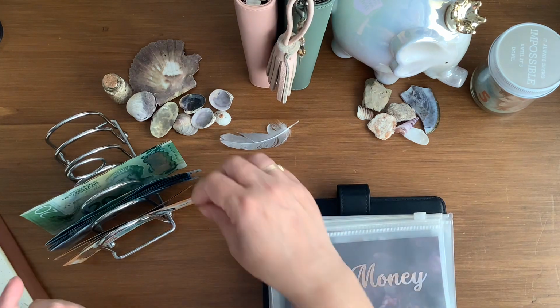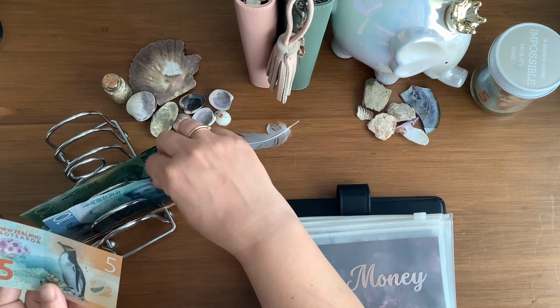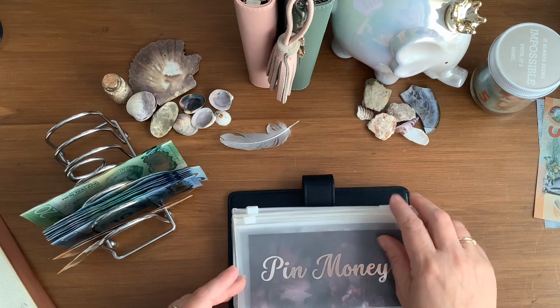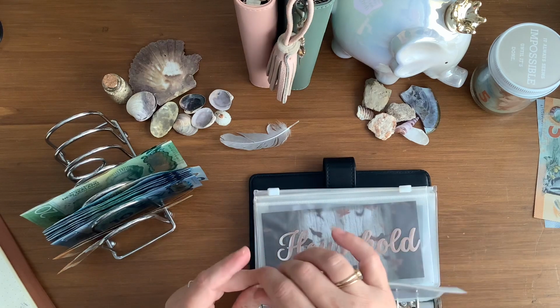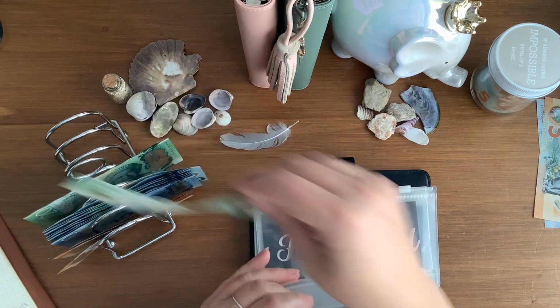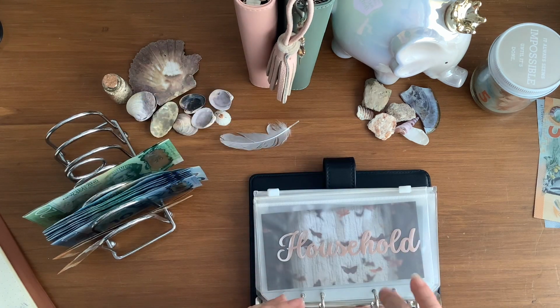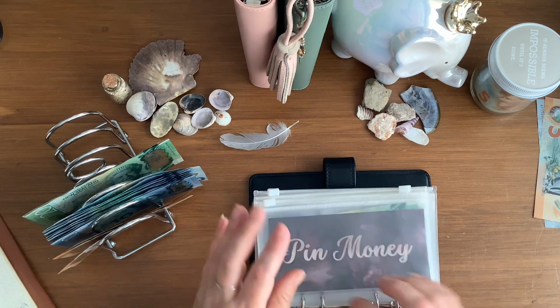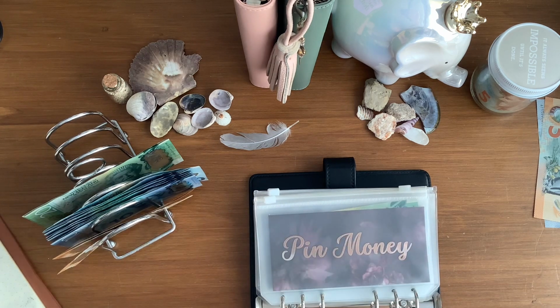Right, let's get into the revolving binder. Oh, before I really get cracking, I'm going to put $15 aside. That is for the big girl. That's her allowance. My pin money will be getting its regular 20. And I just want to let you know here. Where is it? Honestly, I've got so much stuff on my desk.